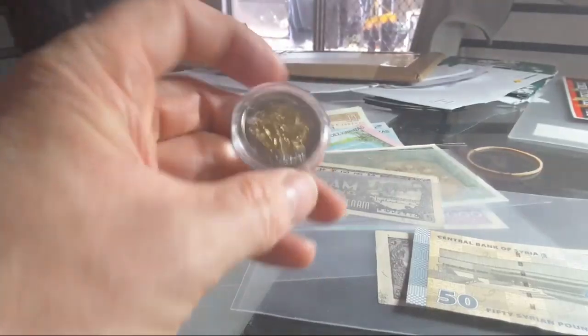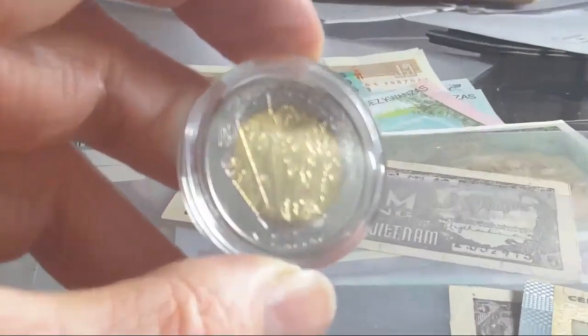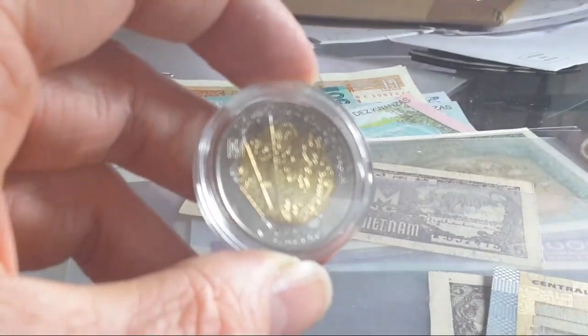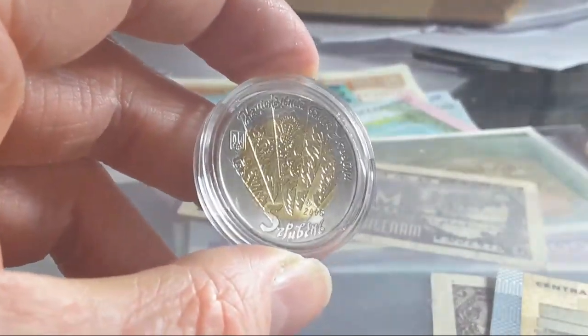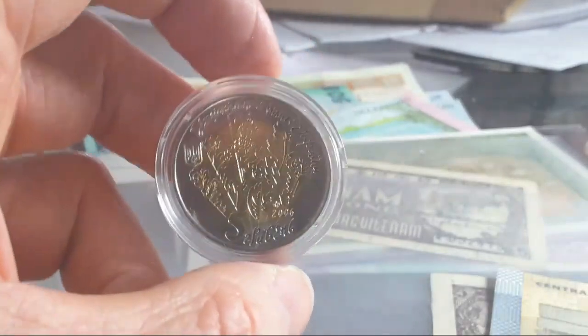And another good coin that I actually got is this one from the Ukraine. Whoa. So this is a 5 hryvnia. I haven't looked it up yet, but it's 2006.